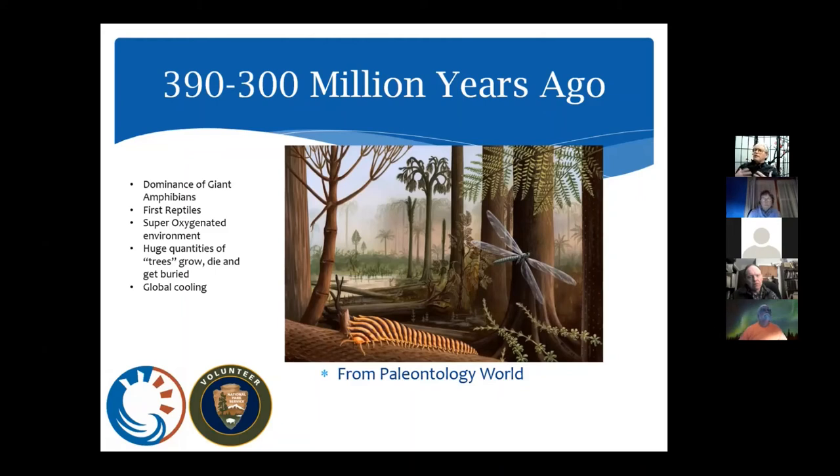So in the meantime, you had all these trees growing and dying, and when the trees died, they didn't break down. So you had, all over the world, this tremendous growth of trees whose cellulose was not being broken down. And this actually changed the atmosphere of the Earth, because plants make trees out of carbon dioxide: they pull carbon dioxide out of the atmosphere, combine it with water, and make cellulose. And it kept doing that.